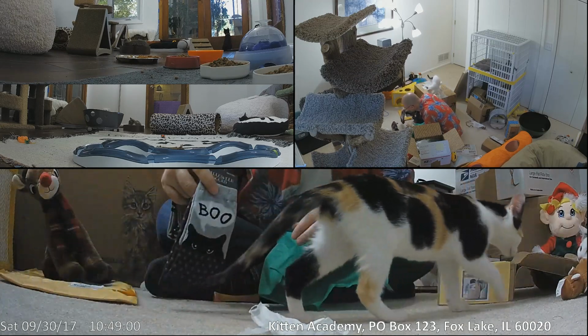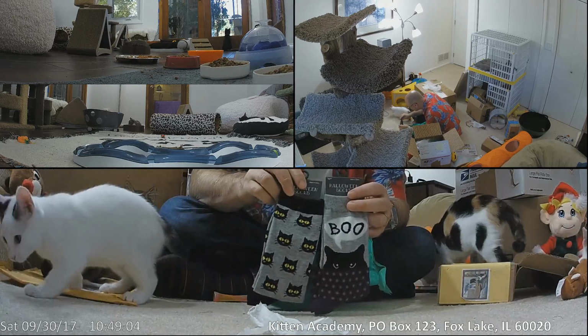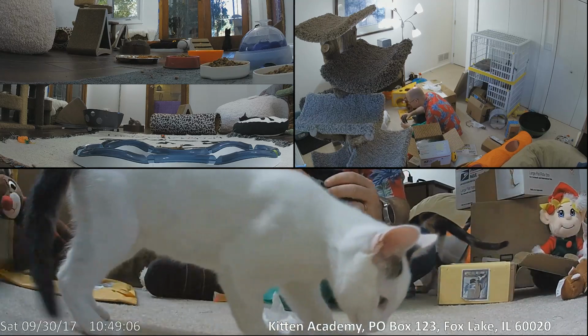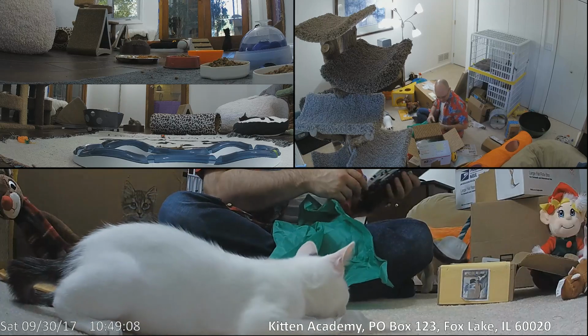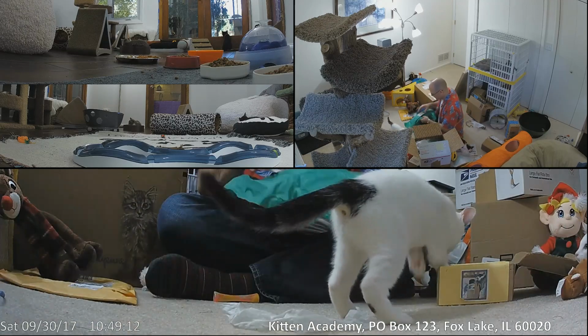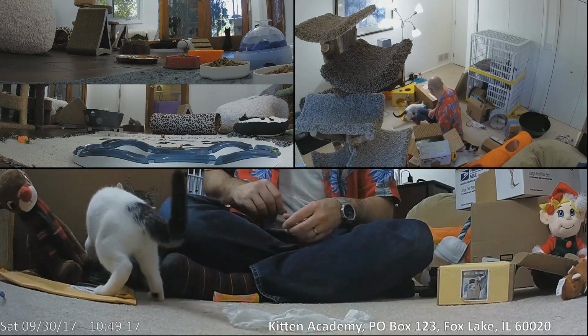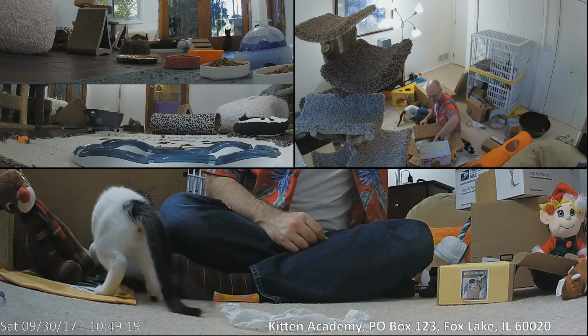Okay, so we have one that's a little cat saying boo, and the other one is a bunch of black cat heads. They're both really cute. And I'm probably going to wear them year-round, not just at Halloween. And, oh, some fresh tissue paper, which is also good for audio. Okay.